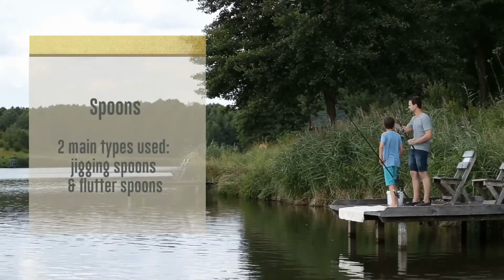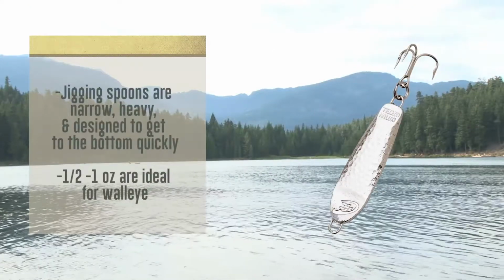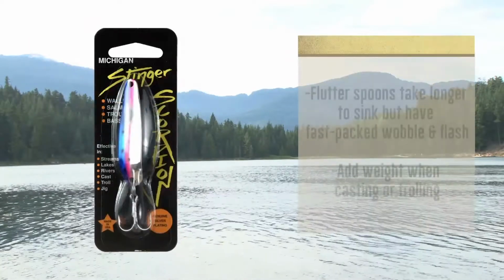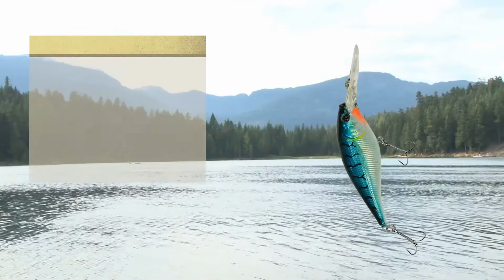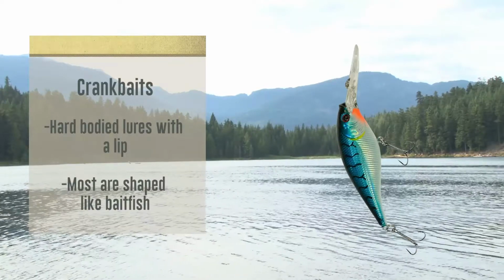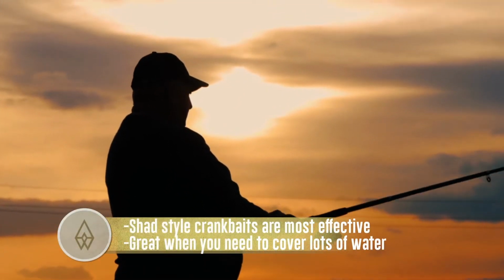Spoons. 2 main types are used, jigging spoons and flutter spoons. Jigging spoons are narrow, heavy, and designed to get to the bottom quickly. A half to 1 ounce are ideal for walleye. Flutter spoons take longer to sink but have a fast pace, wobble, and flash. Add weight when casting or trolling. Crankbaits, hard-bodied lures with a lip. Most are shaped like baitfish. Shad-style crankbaits are most effective. Great when you need to cover lots of water.